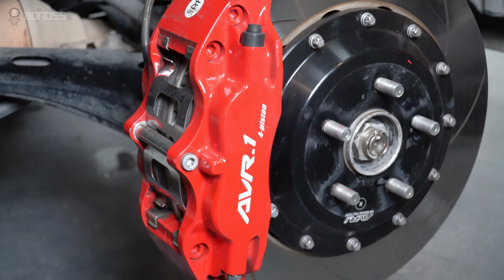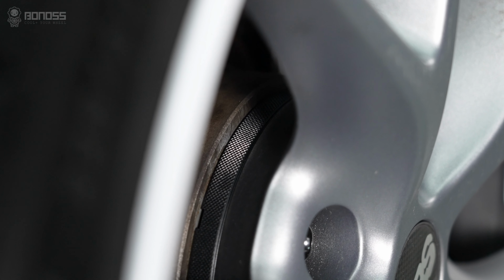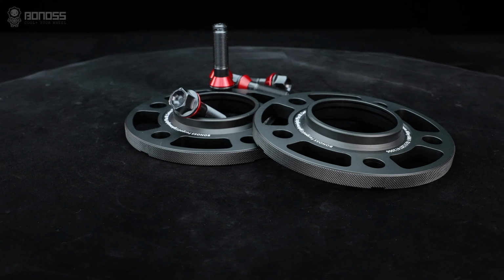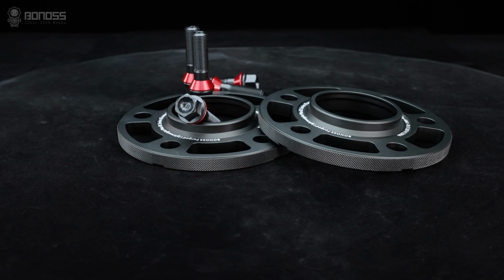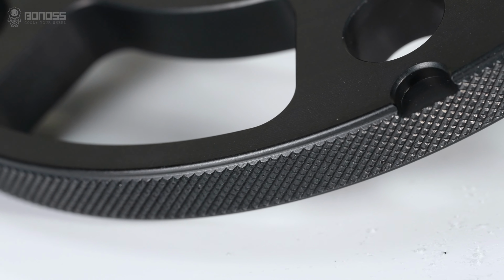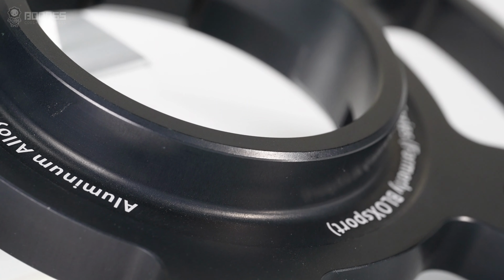Typically, performance brake calipers are bigger than originally equipped ones. Larger brakes often require more space to fit. Thus, it is necessary to utilize wheel spacers or to upgrade to new aftermarket wheels. In this case, wheel spacers are the most cost-effective option to maximize wheel fitment easily.